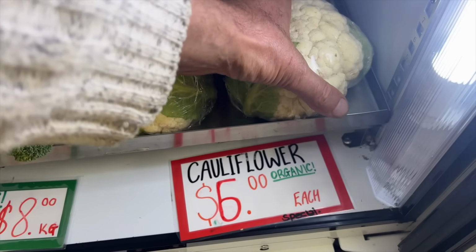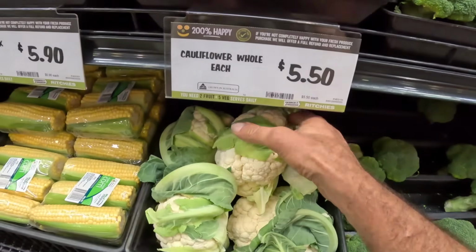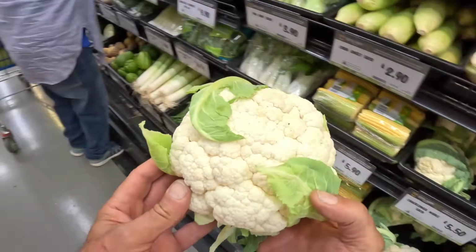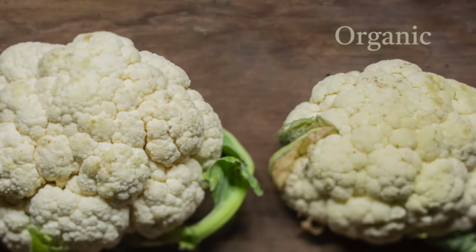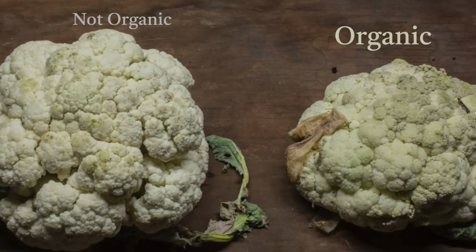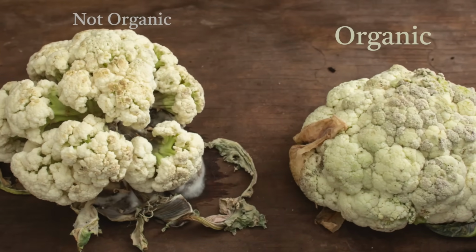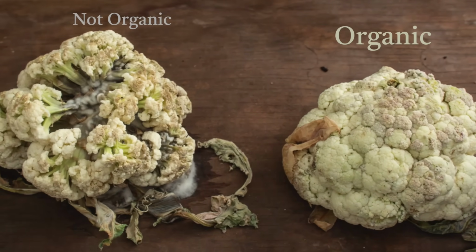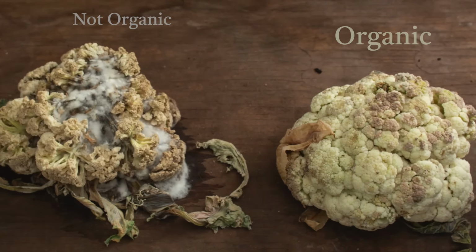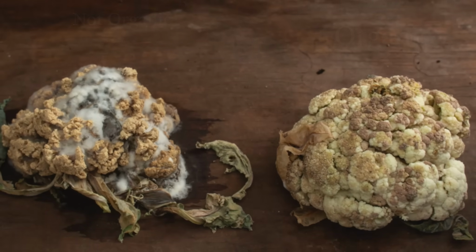Then I went to the markets and I bought an organic cauliflower and went into the supermarket and bought a non-organic cauliflower. We've got the organic one on the right and the non-organic one on the left, the big white one. And I just put them on the bench this time and put my time-lapse camera on them and see how the non-organic one gets eaten by the fungus. It gets dissolved before even the other one starts to lose its shape. Interesting, isn't it? Very interesting.